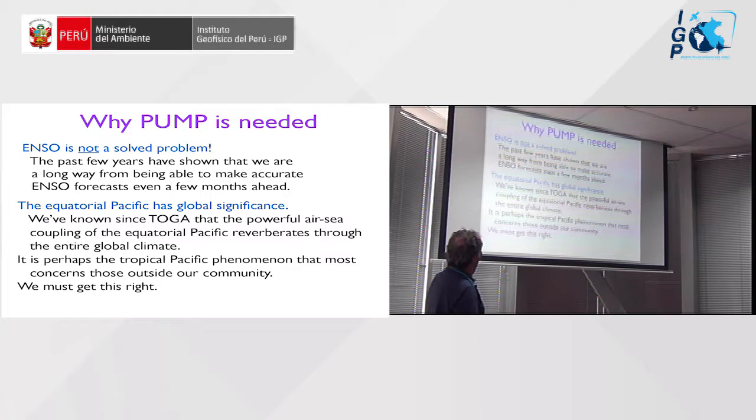So why is this needed? There's two real reasons. The first is, and we all know that ENSO is not a solved problem. And we've seen, especially over the past 15 years, that we have very limited ability to make a confident forecast of El Nino. And that's a big problem for society. And we need to make progress on that.